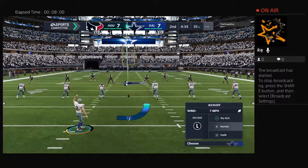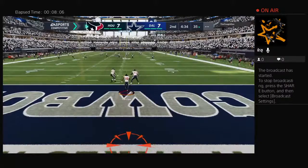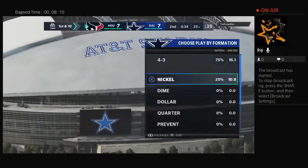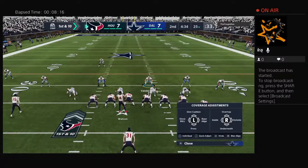Ties the game at 7. Greg Zuerlein to kick off. Each team's had it. Each team has scored. 7-7 here as the kick's away. And that'll carry over the back line of the end zone for a touchback. Their own 25-yard line. The Texans offense ready to go here for their next drive.